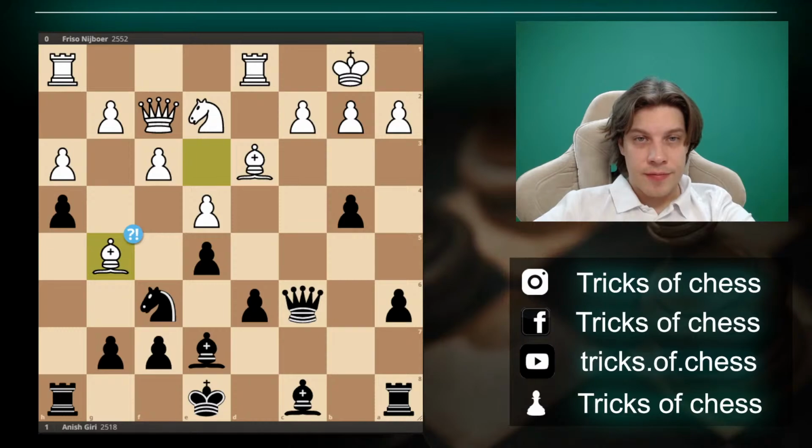Bishop g5, not the best option, and actually kind of a blunder. What did they blunder with this move? Well, no, I'm mistaken. It's not a blunder. Sorry. I just underestimated white's prospects after all the exchanges that I wanted to apply in this exact position.